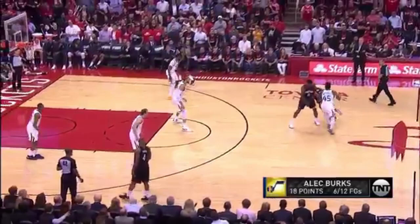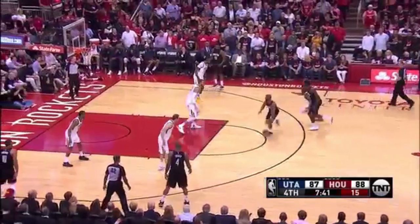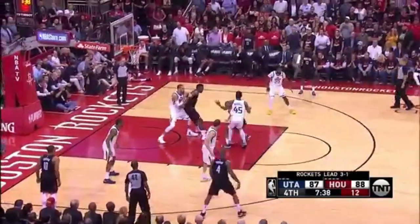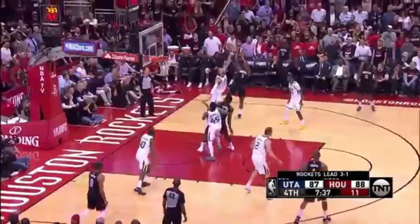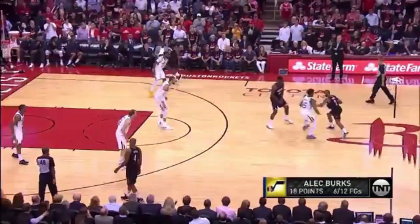Well, you snake. Snaking the screen caused Donovan to take too long to get back into it, and now Gobert is caught between tagging the roll man and guarding Paul. And if Chris is this deep, it's already too late. Paul is too good and too crafty to not score when the defense is clearly between two different decisions.